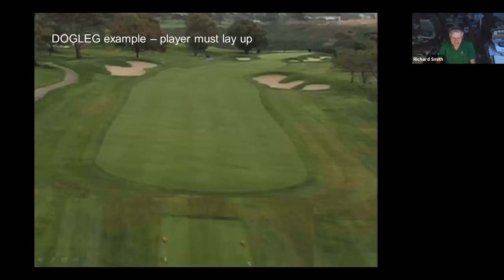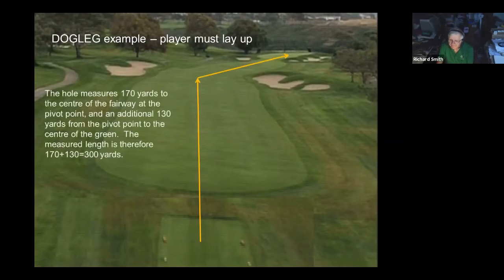Okay, here's an example in the other direction. In this one, we're going to see that the golfer must hit a less than full tee shot. Again, using our proper measuring technique from the tee in question, it's 170 to the bend point or pivot point, and it measures 130 from that point to the center of the green. The measured length of the hole then is 300 yards.